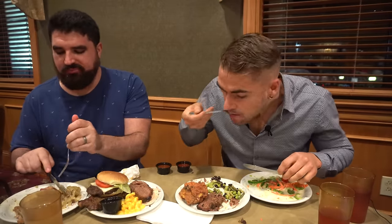This is really good. Creamy. Chives. Crabby. Crabby patty. Should try that shoe fly pie.